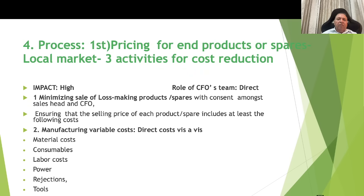Now, process 1: pricing of end products or spares in the local market. Three activities for cost reduction. Impact is high. Role of the CFO's team is direct. Number 1 is minimizing the sale of loss-making products and spares with consent amongst the sales head and CFO. This is the activity which the CFO needs to perform.